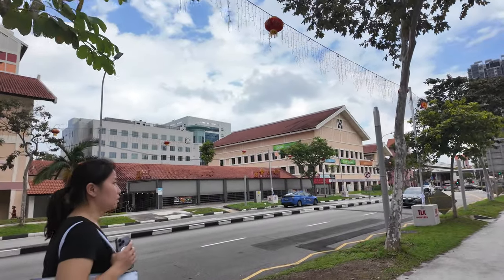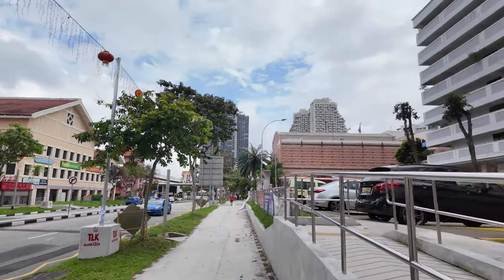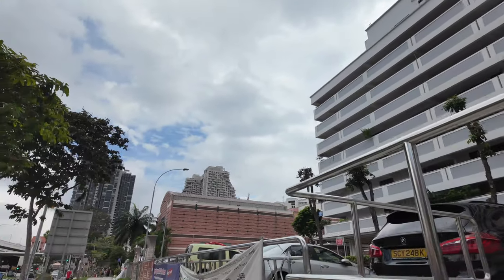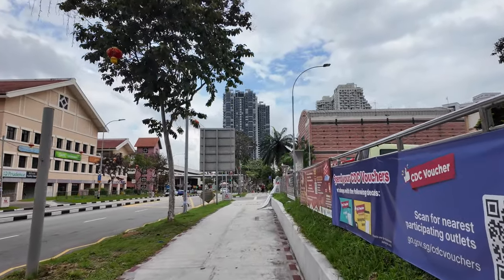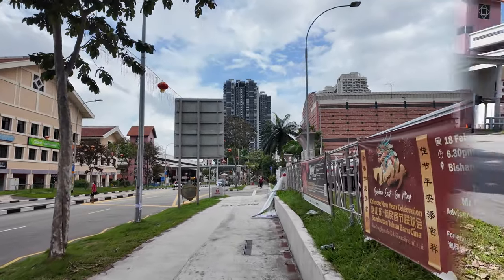Everyone. While we were in Singapore, we stayed with family in a more residential area away from the tourist spots. So we wanted to take the opportunity to share our experience with you and hopefully give you a glimpse of what living like a local might be like. All right, so let's get into it.